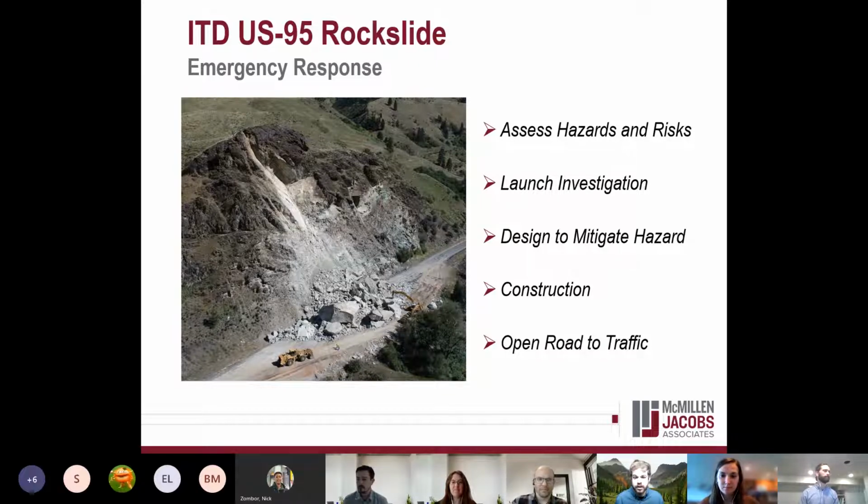So what does a workflow for a project like this look like? You generally show up on site with your client and you assess the hazards and the risks. In this case, the hazard was future rock slides, in addition to the ones that had just occurred, and the risk is the road getting shut down and, obviously, safety to people who are in vehicles passing along the road. Once you have a lay of the land, you launch an investigation, which is focused on getting the data that you think you'll need to design your slope stability and mitigation. And generally, to mitigate problems like these on slopes, you can either reinforce what's there, or you can remove unstable blocks via scaling with hand tools and whatnot, or in other cases with controlled blasting.